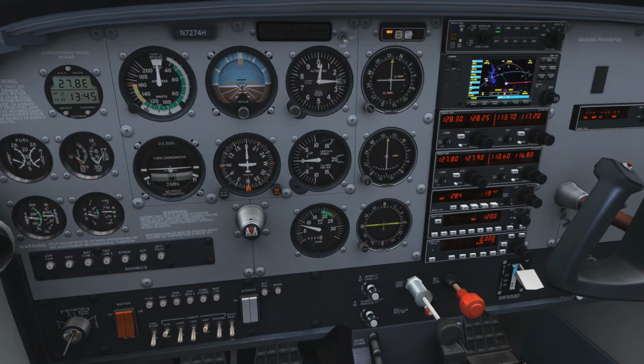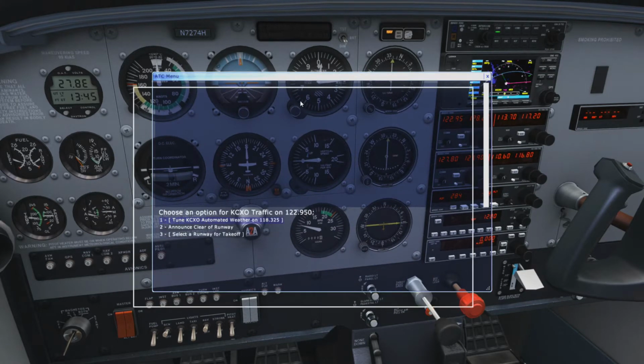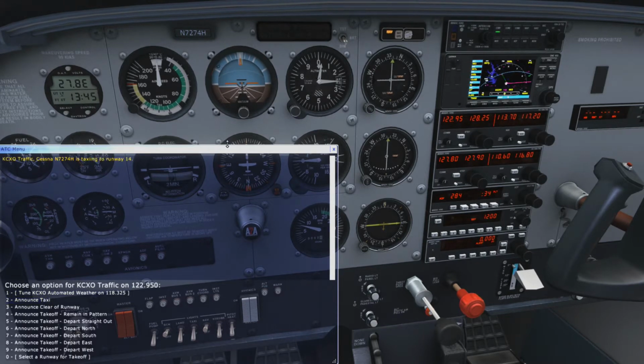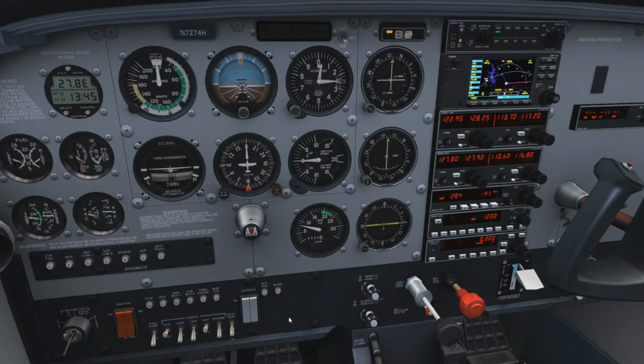Alright, so we're ready to go ahead and taxi. I'm not sure if there's a tower here. It looks like no. Let's see. Select a runway for takeoff. I believe it's runway 14. And now let's taxi to it. X-ray Oscar traffic. Cessna November 7274 Hotel is taxiing to runway 14.